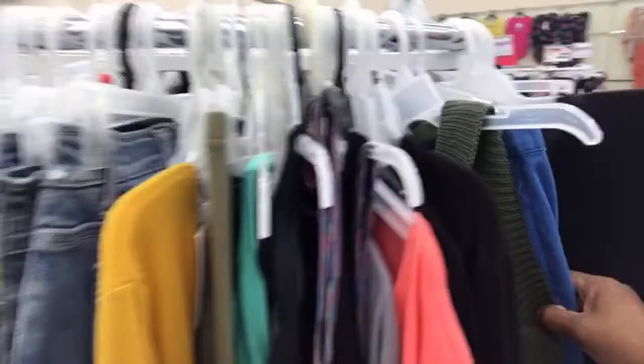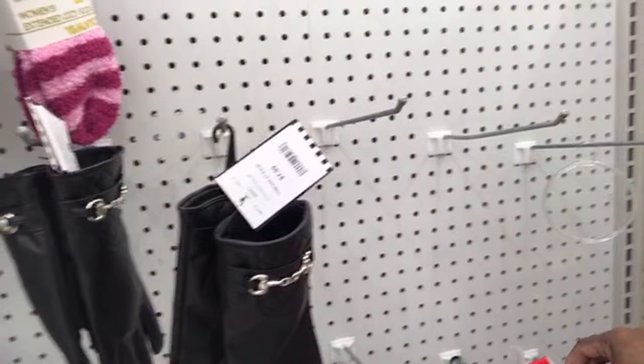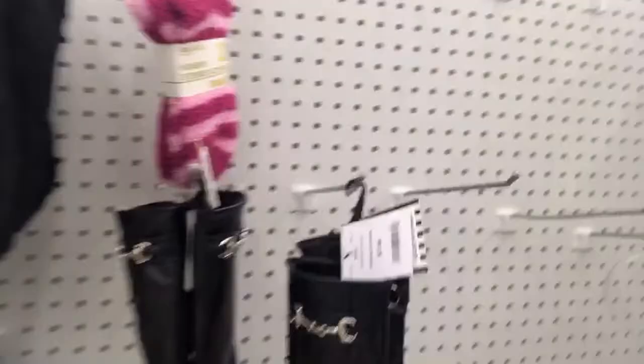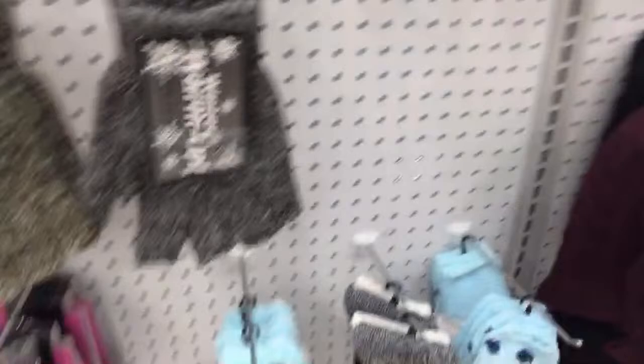Kindness goes a long way. Sweaters. What else do they have? Oh, you can even get a turban. It's a 2-pack for $7. Some gloves, $7.99. And if you need boot socks, these are what, $4.99. Oh, and I love these kind of socks. There's two here for $1.99.